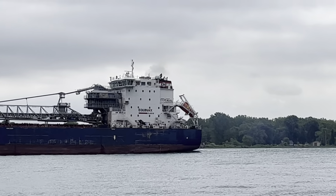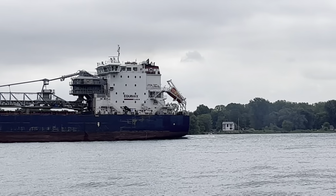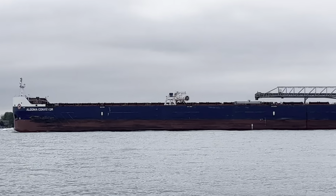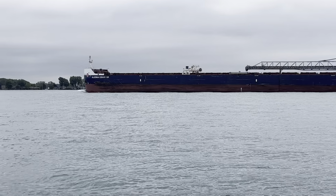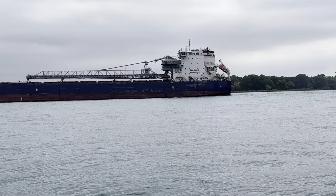See, if you look on the bottom of the pilot house deck, you can see it says Equinox class. So there's different classes of freighters, I'm guessing. The Equinox class, the Trillium class, and a couple other ones that I don't know.